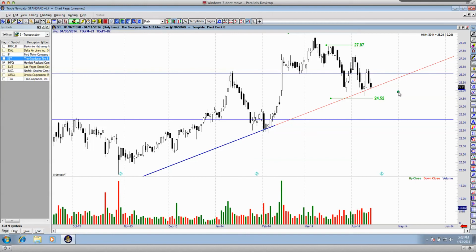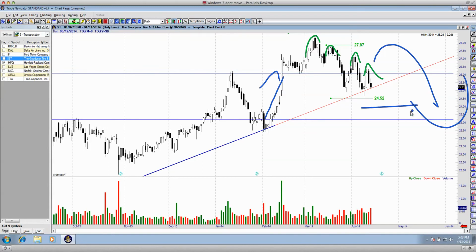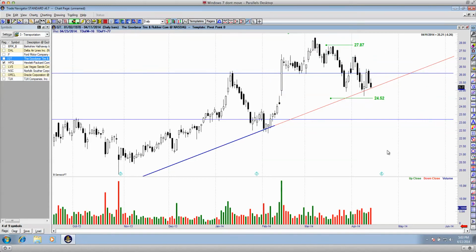This is the Goodyear Tire Company. Now this is set up really nicely. We've made a high, a lower high, another lower high, and another lower high. So you can see the momentum is starting to shift from an upward moving trend into what we call a bearish move. Now, will we break below 24.52? In all likelihood, yes, we probably will.